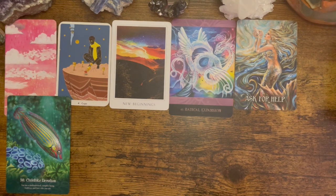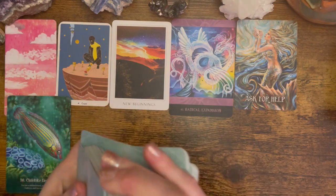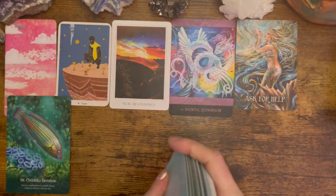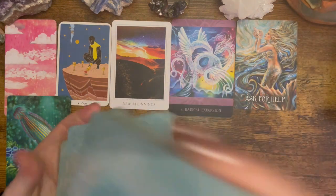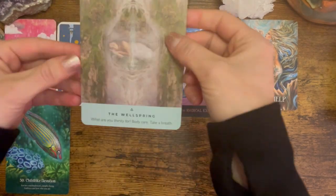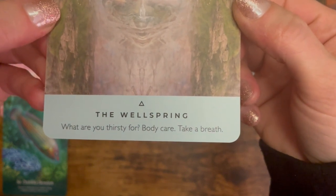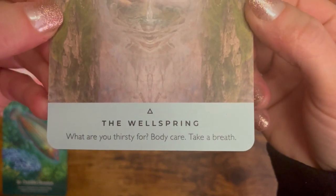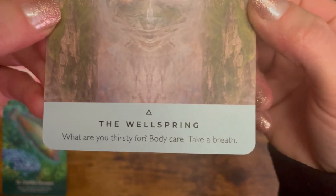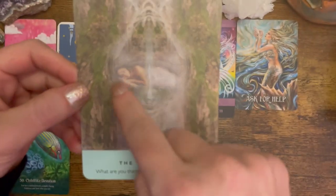Okay, let's check these here. This is the Healing Waters Oracle deck. What are your guides helping you to release this year? Pile number 3. Oh, wow. The Wellspring. What are you thirsty for? Body care. Take a breath. Kind of like what I just did. I went, right? Look at that.